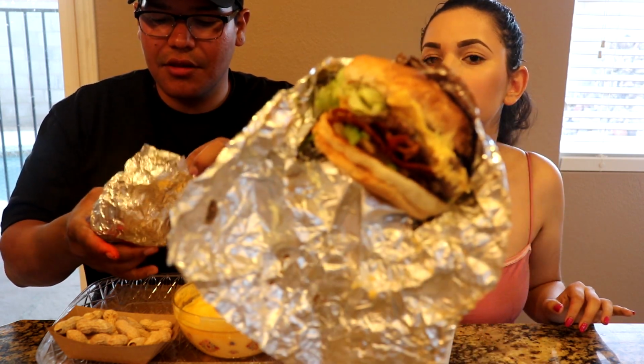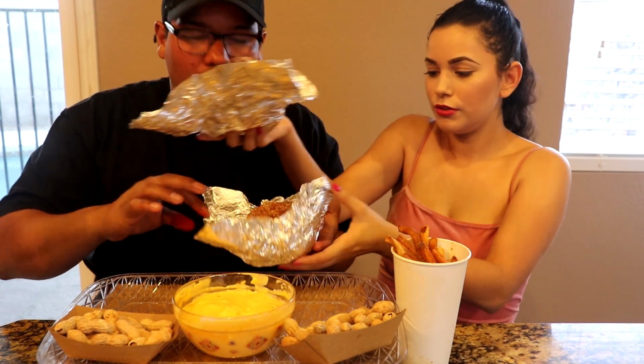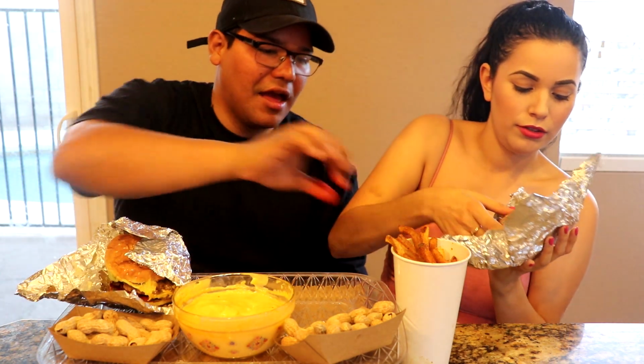So this is the bacon cheeseburger, and it comes with double patties. And Sarah got the little bacon cheeseburger, which is the same thing but with one patty. And we got it all the way, with all the condiments, everything. Look how greasy and cheesy this looks.